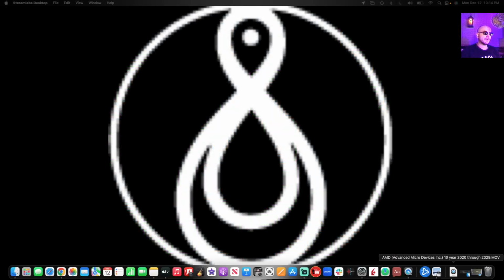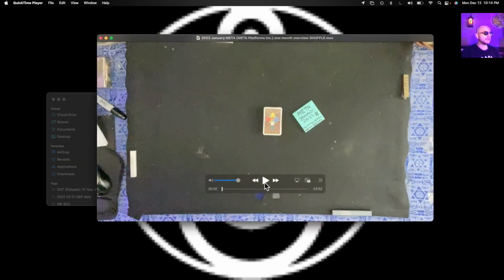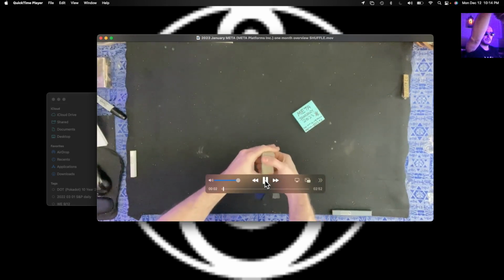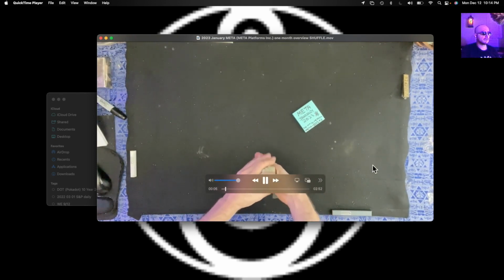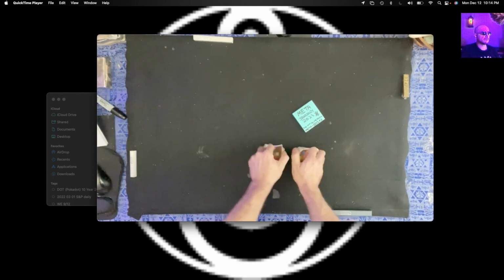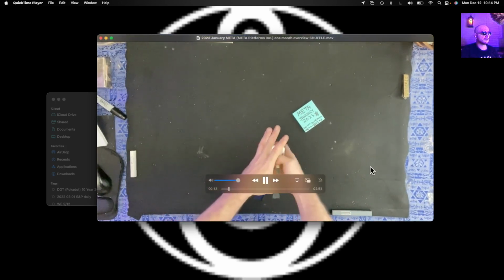This is the Q&A portion for price level information. For those of you that are interested, the shuffle file was created on December 7, 2022 at 10:08 p.m. Eastern Time. That's this file right here. This is the Meta 1 month overview reading for the month of January 2023. It's currently December 7th, 2022, approximately 8 p.m. Eastern Time.